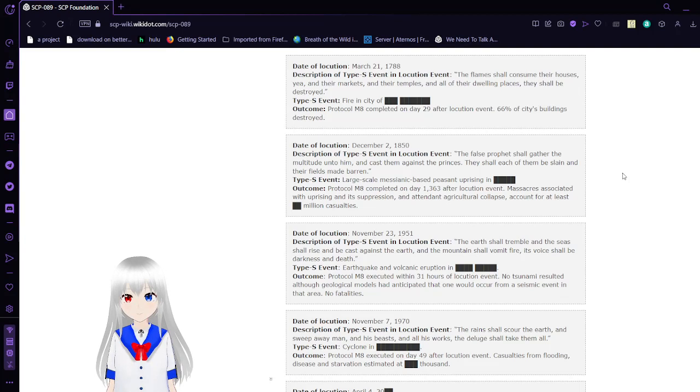Date of locution: November 23rd, 1951. Description of Type S event in locution event: "The earth shall tremble, and the sea shall rise and cast against the earth. The mountains shall vomit fire. Its voice shall be in darkness and death." Type S event: earthquake and volcanic eruption in [redacted]. Outcome: Protocol was executed within 31 hours of locution event. No tsunami resulted, although geological models had anticipated that one would occur from a seismic event in an area of fatalities.